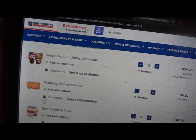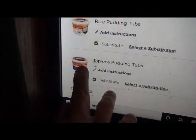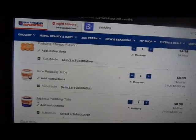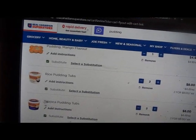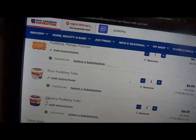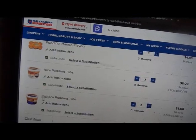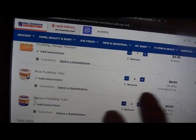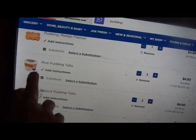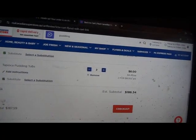And for some of these things, especially the rice pudding in a tub and the tapioca pudding in a tub, I could add in extra ingredients like honey, coconut butter. I can grind up cashew nuts or maybe some flaxseed or definitely hemp seeds to bring up the calorie count, right? But I don't know how long these things last in the fridge. I'm pretty sure these go in the fridge. So I'm just going to stick with those for now and try it out and see how it goes.